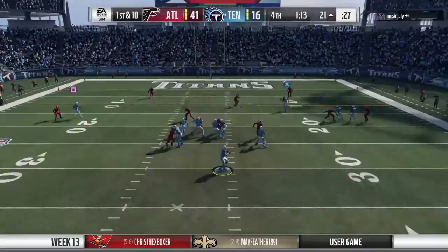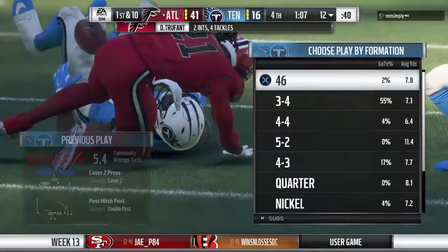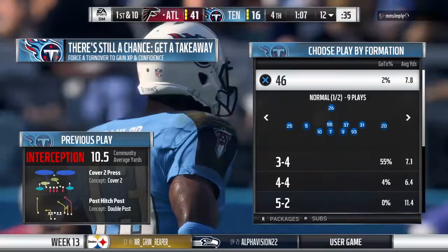And his pass is intercepted for the 4th time today. It's Desmond Trufant. And to the 12, that's where it stops. The return is halted at the 12-yard line. And here now come the Falcons. They have the big cushion here in the final stages of this one.